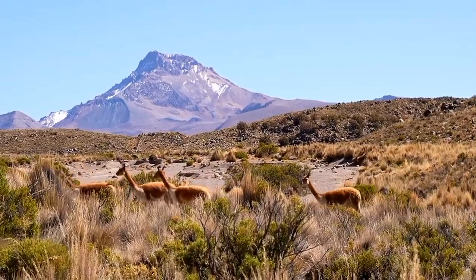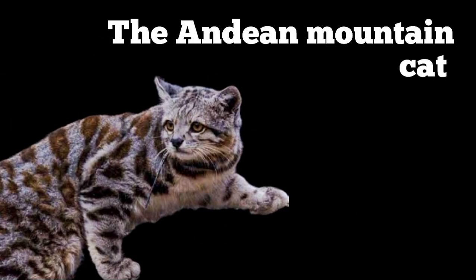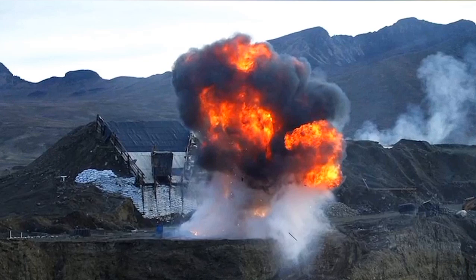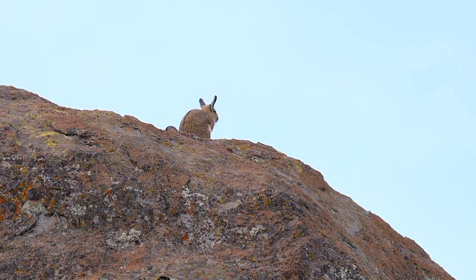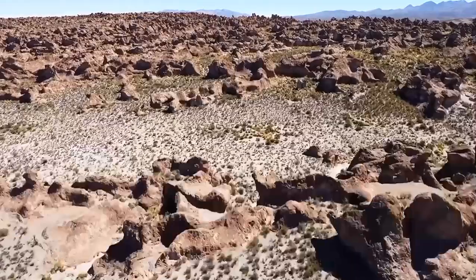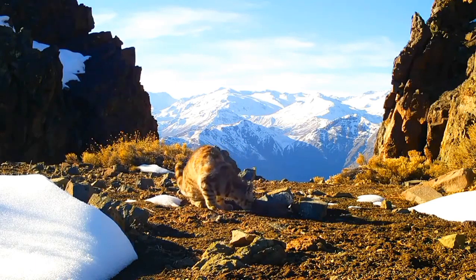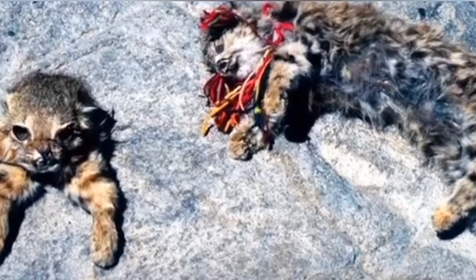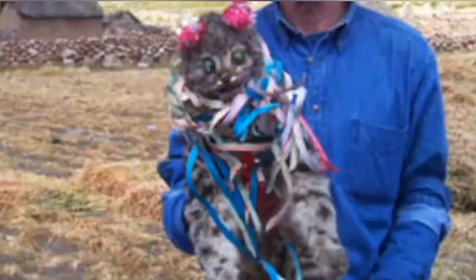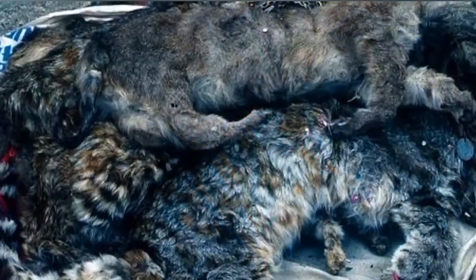But this balance is currently under threat, with fewer than 2,500 individuals left in the wild. The Andean mountain cat is classified as endangered. Habitat destruction from mining and agriculture, declining prey populations, lack of genetic diversity, and climate change are pushing this species to the brink. But what's even more deadly is hunting. Some are hunted out of religious ceremonies, some are killed, stuffed, and used as lucky charms, while others are killed for the illegal fur trade.